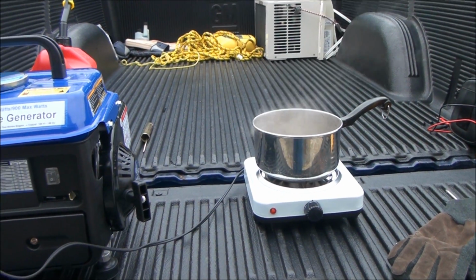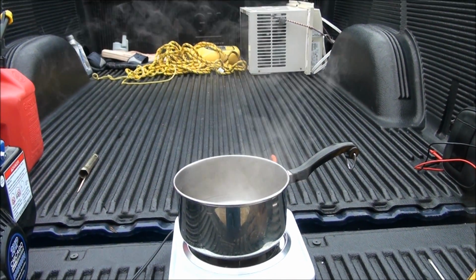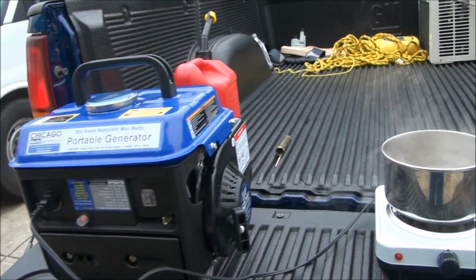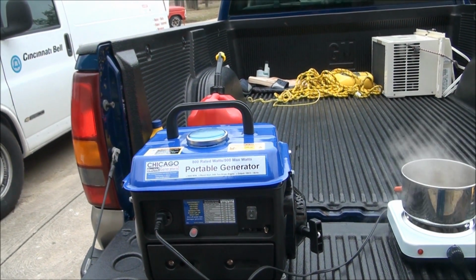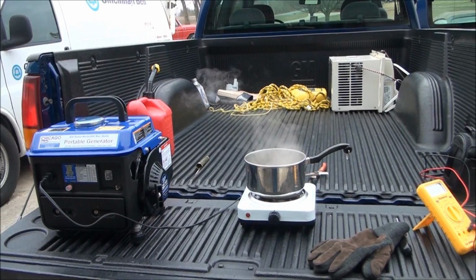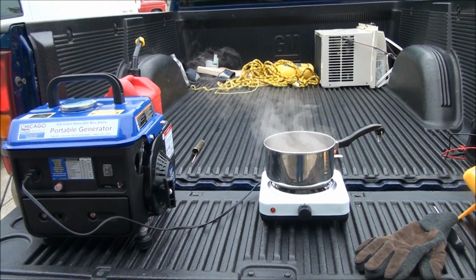Get it to boil water. I just put it on there, it started steaming within about a minute. So it's coming out there pretty good now, so it should heat it up. I got it on medium. To break it in, it says not to go more than 600 watts for the first, I think, 25 hours of operation. Not sure exactly what the hot plate draws on medium, but the generator seems to be doing okay. It's only been under this load for a few minutes, so it should be alright.